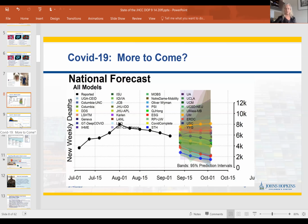We're always watching the models, who's saying what about what's happening next with COVID. And I like this from the CDC. You can see all the different models that exist right now, and they don't really align particularly well. Even the 2 from Hopkins don't align very well. So I think the point here is that we have reason to worry, but we don't actually know what's coming next. But let's look at the next slide.